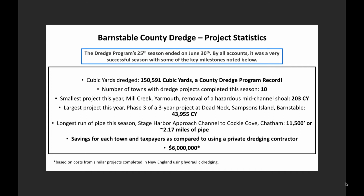And then, of course, we have to run pipe. So the pipe goes from the dredge to where the disposal area is. The longest pipe run we had was this past year, almost 2.2 miles of pipe. That's a lot of pipe from Stage Harbor, where we were dredging, all the way down to Cockles Cove. And that required 2 boosters because the distance was so long that we had to pump from one booster to the other booster to keep it flowing all the way to the end.